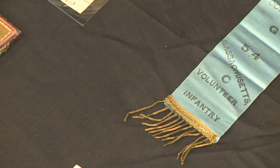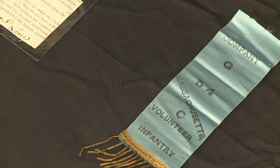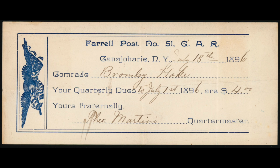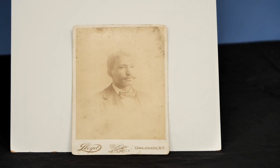So we have one of Bromley Hoke's Company G 54 Massachusetts Infantry ribbons, and the New York State Library also has a collection of his Grand Army of the Republic ribbons. He served for 2 years in the Army and was discharged from a wound that he received in 1864. After he came home, he married Elizabeth Phillips, and the two remained married until the end of the 19th century, when they both passed away within a couple years of each other.